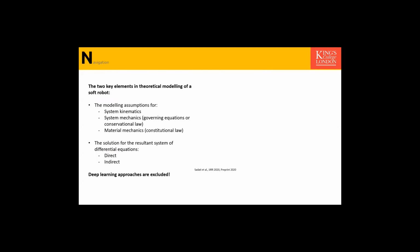To model them, I want to go a bit deep about how a continuum robot model should be put together. Usually in the literature, you see continuum robots are modeled based on constant curvature, piecewise constant curvature, modal approach, finite element methods, etc. But we can actually break down the elements of a continuum robot model into system kinematics, system mechanics, basically governing equations, and material mechanics or constitutive law. And then we can approach the solution for that.